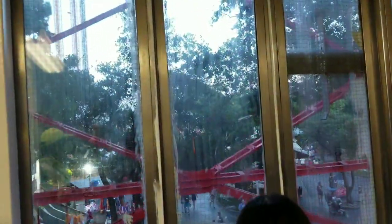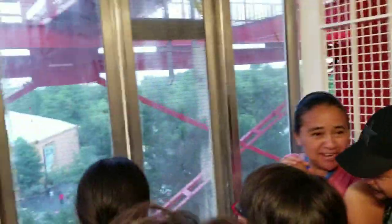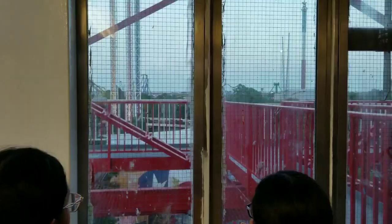And we are on our way up to the top of the tower to watch fireworks. Yes, we are. We're going to be seeing some fireworks from the top of the tower. We are on our way up right now. As you can see, we are on our way up.